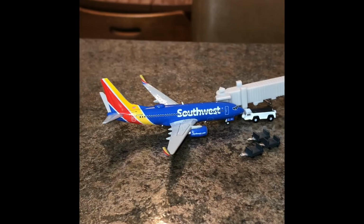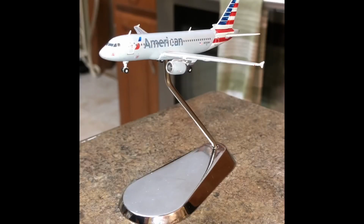Last, at gate 1, I have a Southwest Airlines 737-700. This aircraft came in from Los Angeles, and it will head out for Denver. That does conclude this airport update.